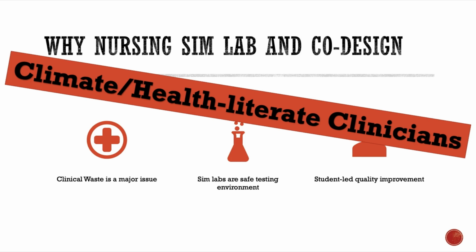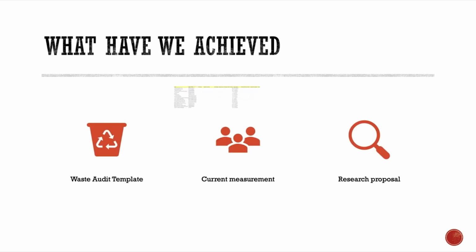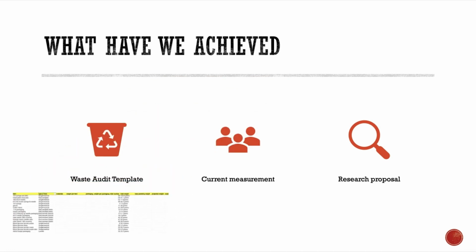So essentially, this project is going from a bin segregation to the generation of clinicians that have the skills and the knowledge to actually make sustainability changes. With these aims in mind, we started our project. We started with a waste audit template. We developed an inventory for every single item in the lab, and we were able to use this template to measure and quantify the waste of every single lab session.